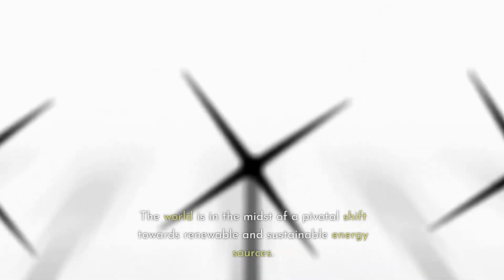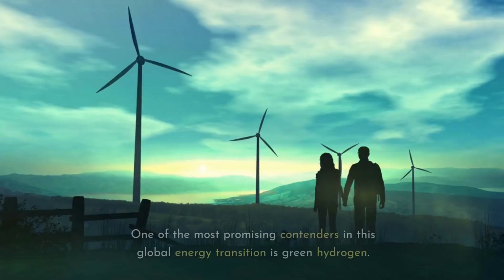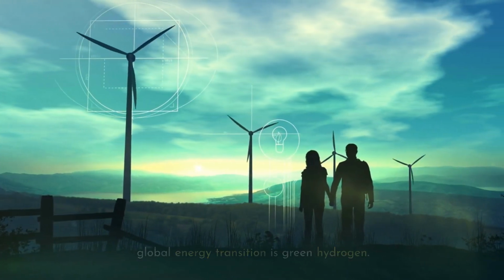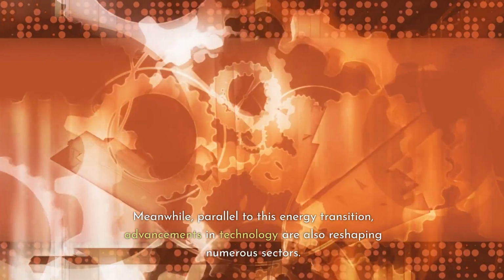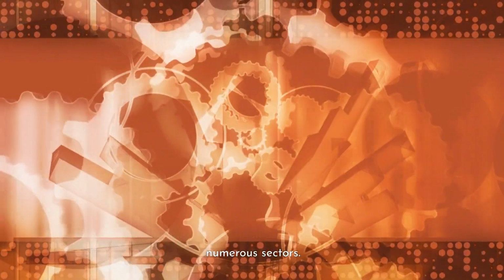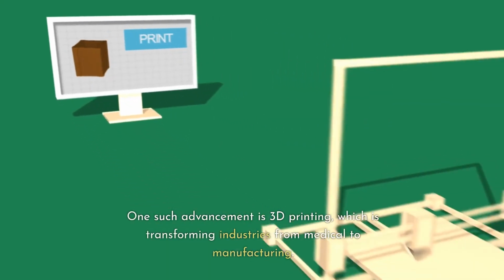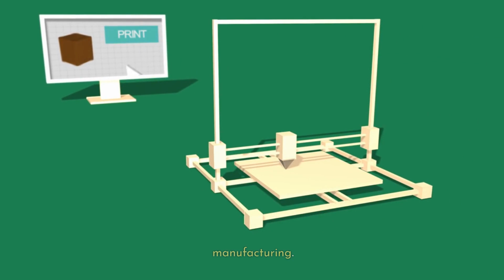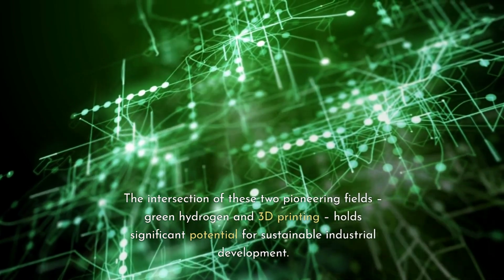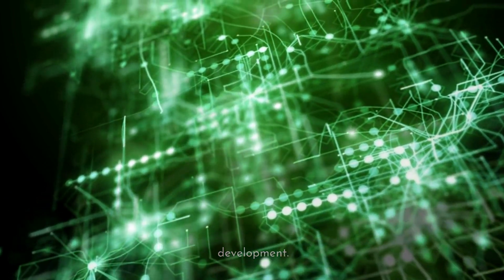The world is in the midst of a pivotal shift towards renewable and sustainable energy sources. One of the most promising contenders in this global energy transition is green hydrogen. Meanwhile, parallel to this energy transition, advancements in technology are also reshaping numerous sectors. One such advancement is 3D printing, which is transforming industries from medical to manufacturing. The intersection of these two pioneering fields, green hydrogen and 3D printing, holds significant potential for sustainable industrial development.